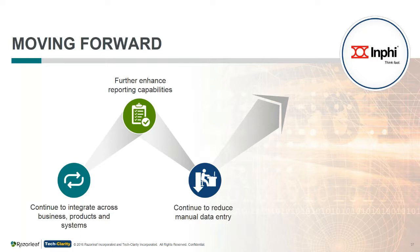No, if your business is continually changing and improving, then you should continue to change and improve that integration. Initially, it may be a pretty basic integration, but eventually it may grow to be bi-directional and real-time. So you want to make sure that you're looking at that, and Inphi is doing that. In the future, they're going to look for areas where they can continue to reduce manual data entry. They haven't reduced it all. They've gotten rid of some of it, but they want to continue to find ways to do that.